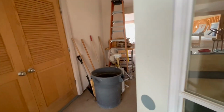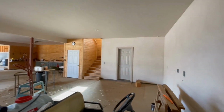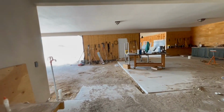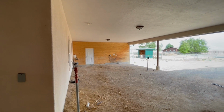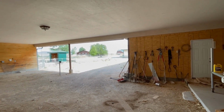And then out this door is the area that is a shop area. This is covered. And again, this is really a large area, really large. You could fit 3 or 4 vehicles in here if need be. Access out there.